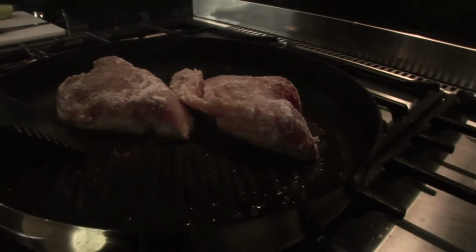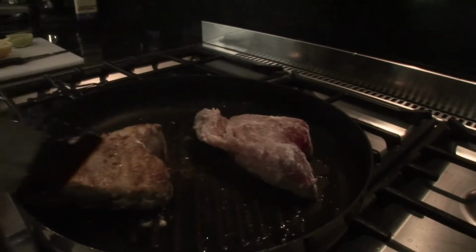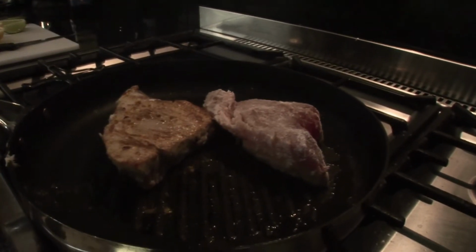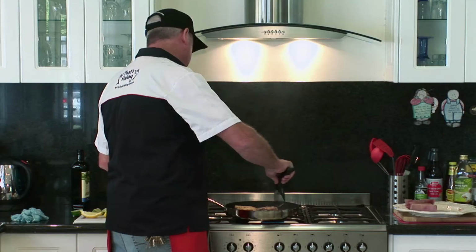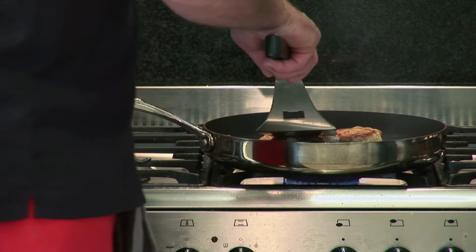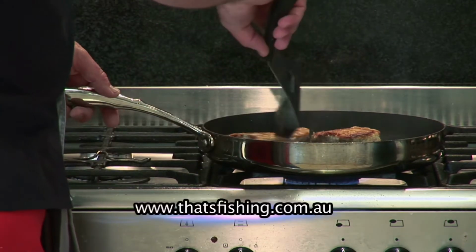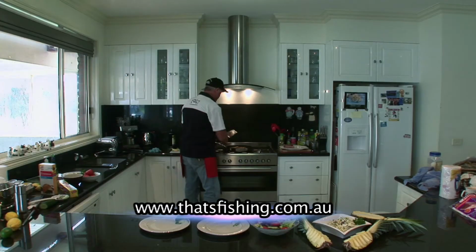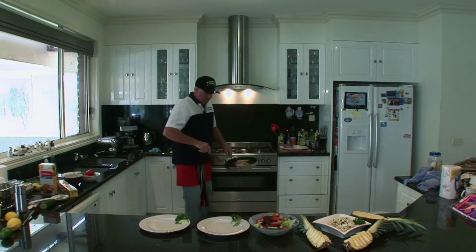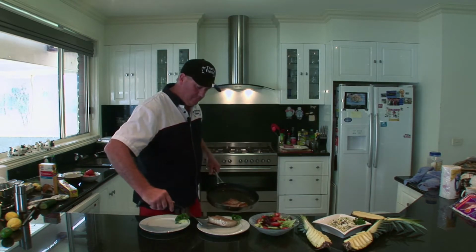We'll turn this one first. Be nice to have it a little bit underdone in the centre. We don't want to dry it out. Look at that, beautiful. This first piece is nearly done. Here's our lovely bluefin tuna.